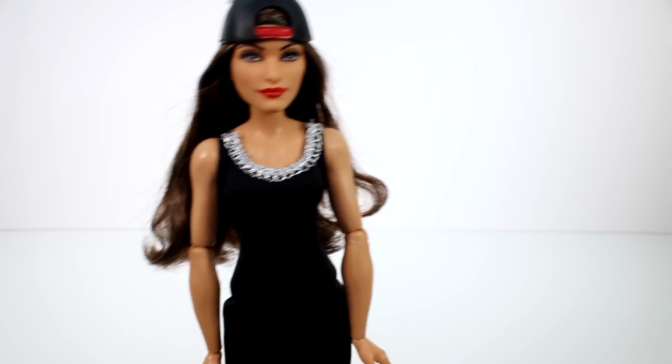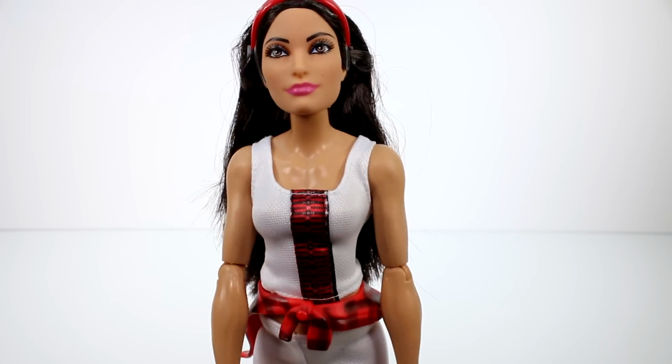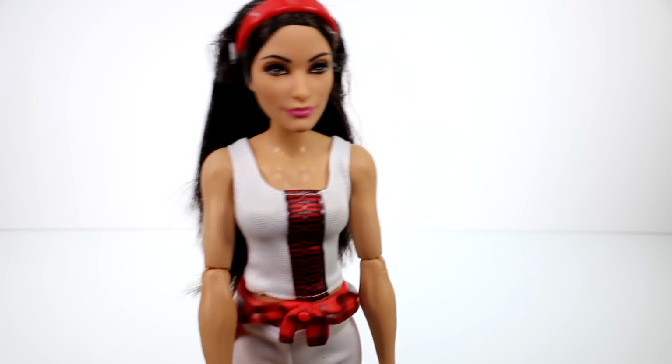And I like the other girl's dress, so I like a little bit of everything about these girls. Let's go ahead and get the next one. Let's see, we have Brie Bella. So this is Brie Bella, and her signature moves are Yes Lock and the Twin Magic.